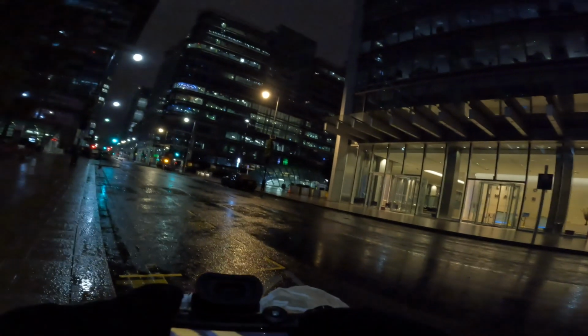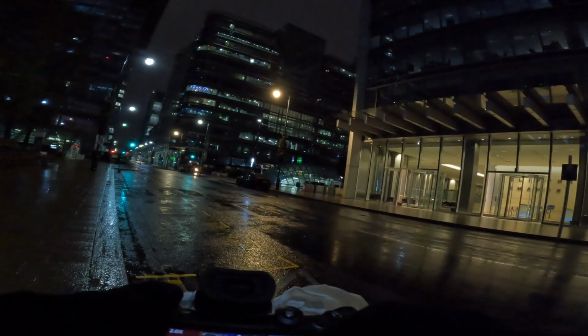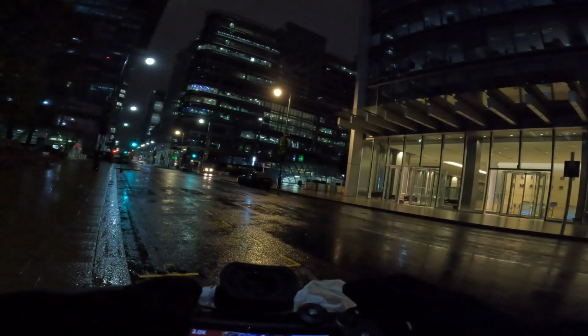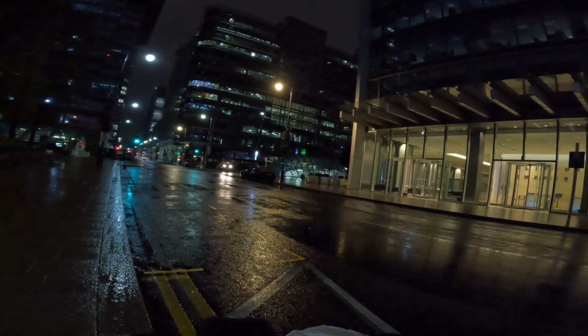I think that's quite a cool shot though. May have to crop in a bit. Probably just focus on the bus, which isn't the end of the world.